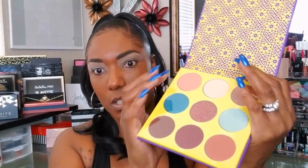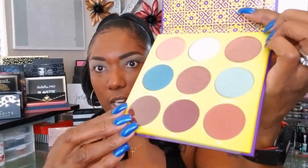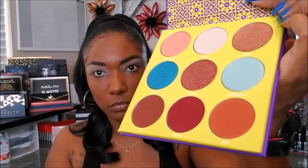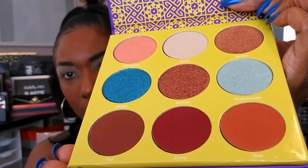So let me go ahead and open this up so you can see it. As usual, there's no mirror in here. You know, they have all the pretty artistic stuff in their covers, but this is what the shades look like. And as you can see, there's the plastic covering, but this is what the colors in here look like. Very, very pretty.